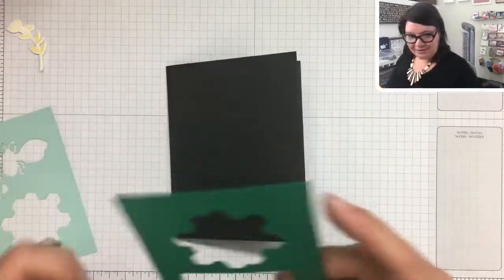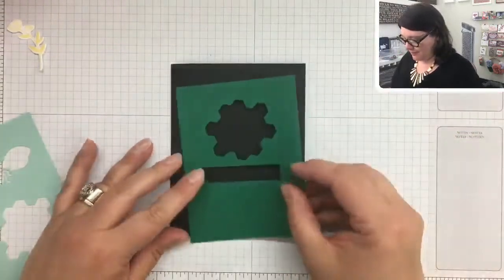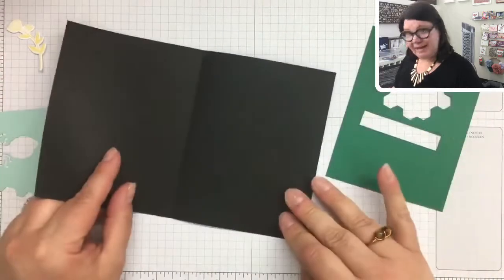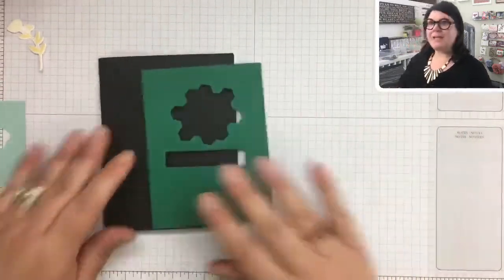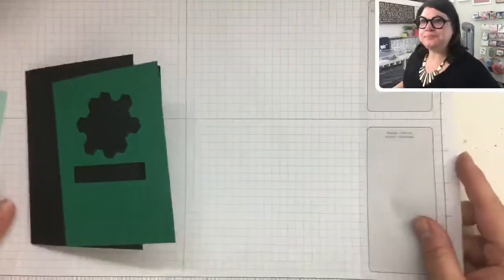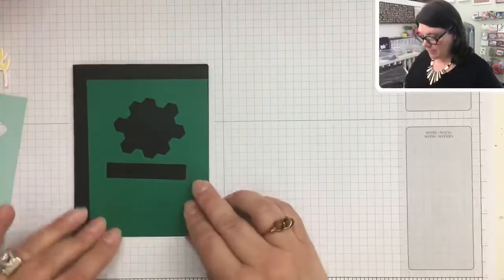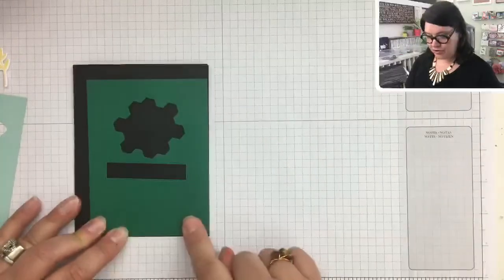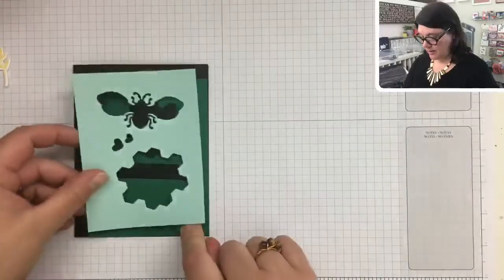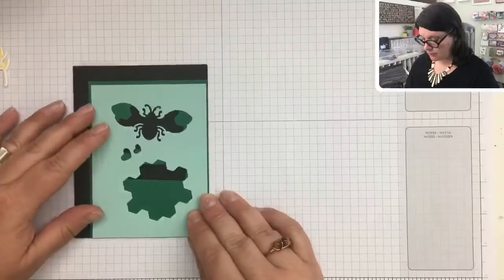So here's Donna's color combo that we're going to play around with here. I decided to do a basic black card base, like so. And then I need to move over here so you can see better. So I'm in the right location. My plan was to put a layer here of the shaded spruce. Okay, and then I had the pool party, so I decided to add a hit of it as well.